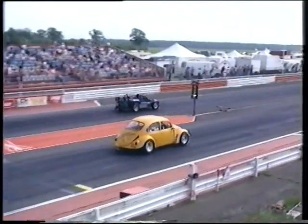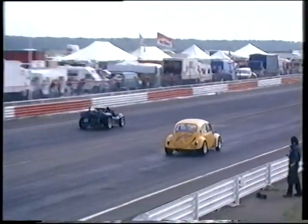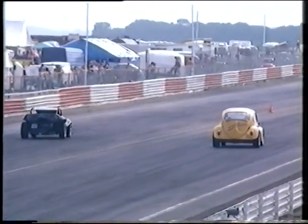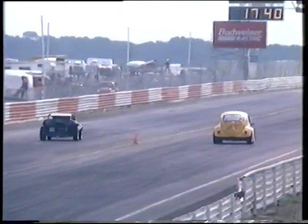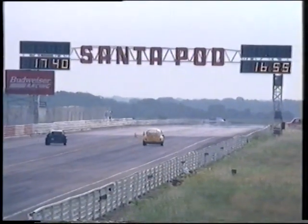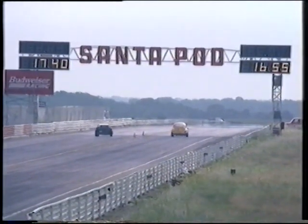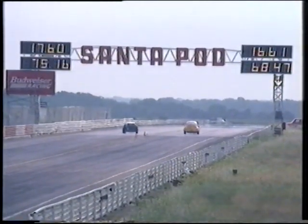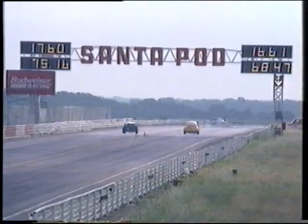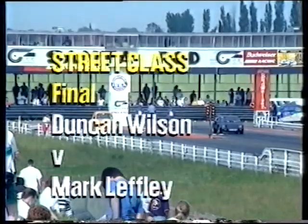We see the handicap there, the little buggy just getting away first, bogging slightly there as he changed gear, and it looks as though Bob Cook is the man that's going to try and charge past him there towards mid-track. Looks as though it's going to be close. You can see their dial-ins there, 1740 to a 1655. Who's going to hang on? Is Bob Cook going to make it? Let's see who takes the win. 1661. It's Duncan Wilson, I do beg your pardon, that takes that win. 1661 at 68 miles an hour.